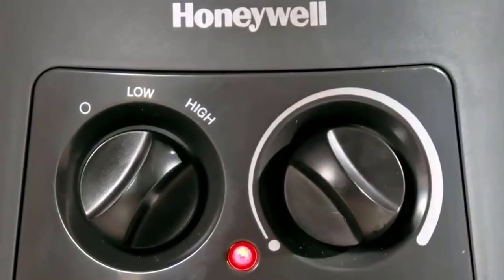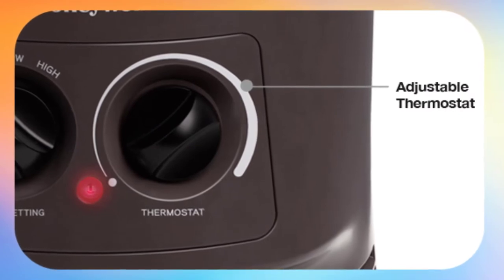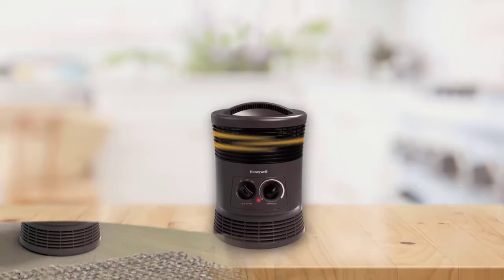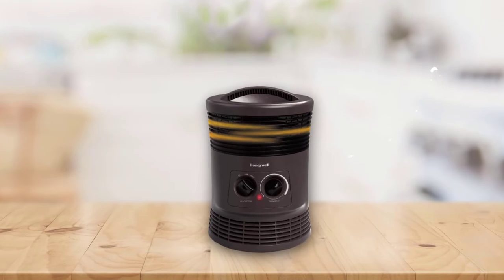You'll use this function to control the warmth level in your tent. The thermostat has a rotary knob that you'll turn to set the thermostat. Therefore, using this tent heater is very straightforward. Aside from the easy-to-use manual controls, this tent heater has a few safety features.